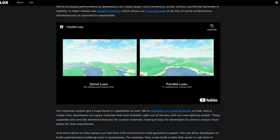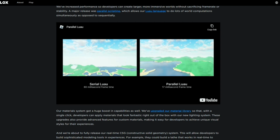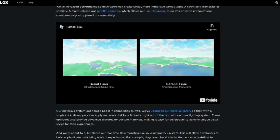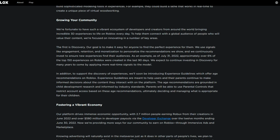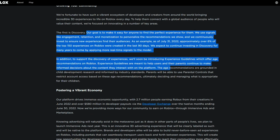Even rendering over here, you can see Serial Lua. You guys can see that it wasn't rendering as fast if you were flying through a space, which I dealt with when I was doing a lot of recording of footage for Roblox, for Bloxy Awards and things like that. But now with Parallel Lua, you can see that things are going to load much faster. So everything's going to be quicker and it's going to be a better experience for everybody who's playing. Also, they're just trying to grow the community as much as possible, help people personalize their experiences.